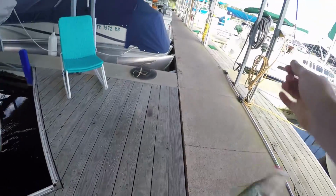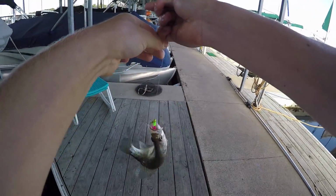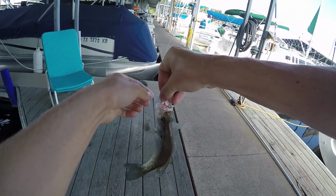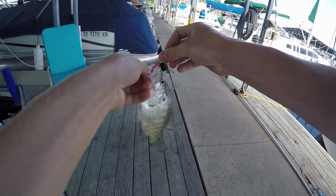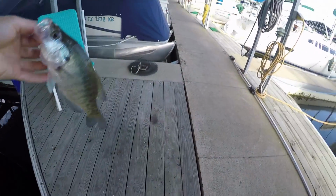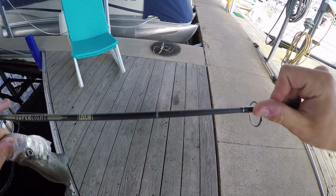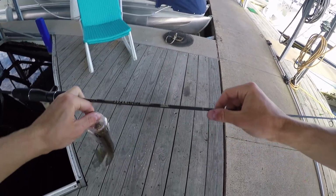There he is. That's a good one. He'll be close. I'll measure him. Made a mark on my rod. That little silver mark right there is where I know he's 10 inches. I got a ruler out so I didn't have to carry a fish measure with me.